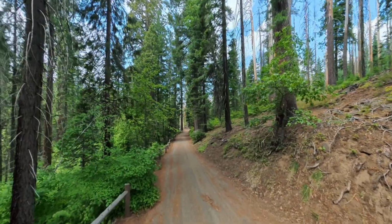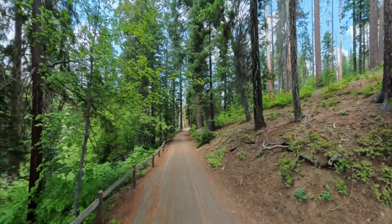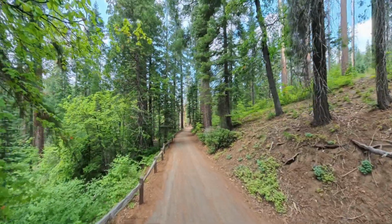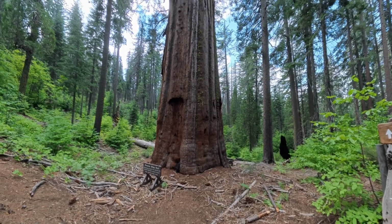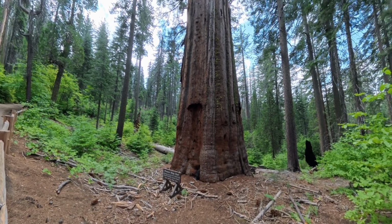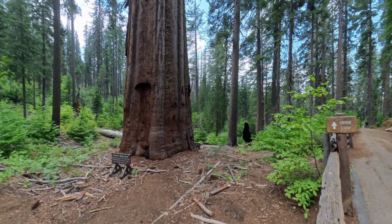As the trail levels out, you'll start to notice something unique. The trunks around us begin to look different. They're massive, reddish in color, and far older than most of the forest we pass through. These are the giant sequoias. While not quite as tall as the coastal redwoods, they are the most massive trees on Earth, with some weighing over 2.5 million pounds and living more than 3,000 years. In Tuolumne Grove, about 24 mature sequoias stand tall.